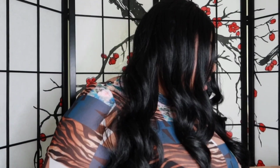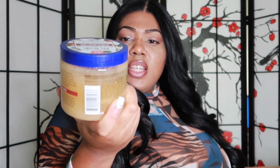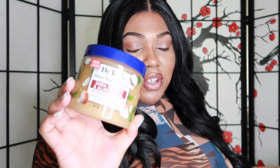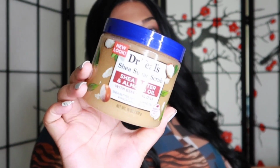But moving along, another skincare item I got was my lovely body scrub. I got these Dr. Teal's Shea Sugar Scrub, Shea Butter and Almond Oil one. I love sugar scrubs. If y'all don't know, you know. I could even put a few of my friends on to some sugar scrubs. I'm telling you right now, y'all, get to the sugar scrubs.